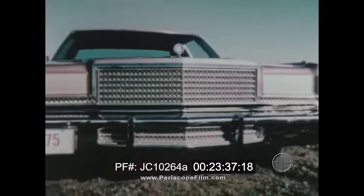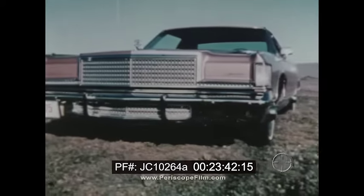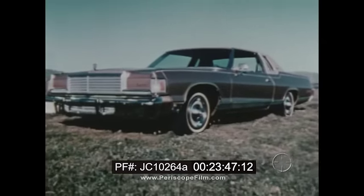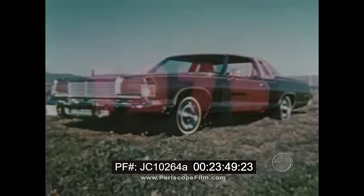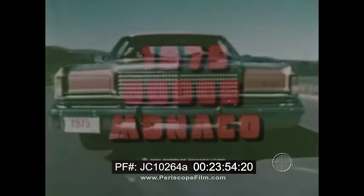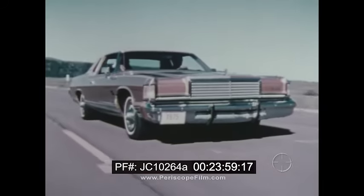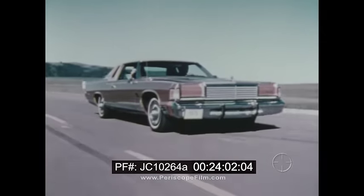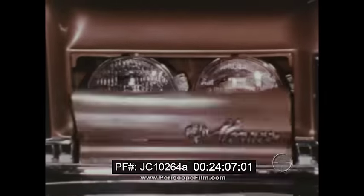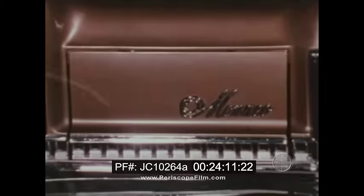New car dollar never bought more car value than it does with a 1975 full-size Dodge. Spacious, comfortable, quiet, luxurious, and sensibly priced. And isn't that what you want in your car? As for style, this is one of the newest in the industry. Smart looking and functional. The low belt line gives you a large glass area. Hidden headlights on the Brougham and Royal Monaco stay protected from mud and dirt until you turn them on.